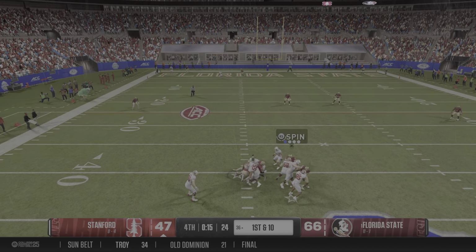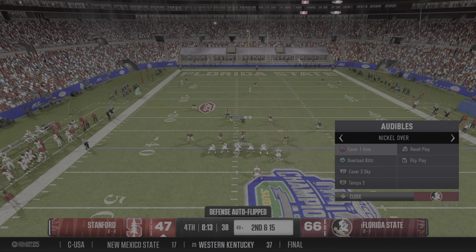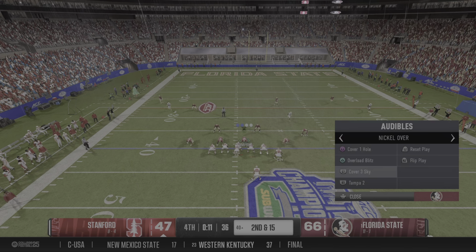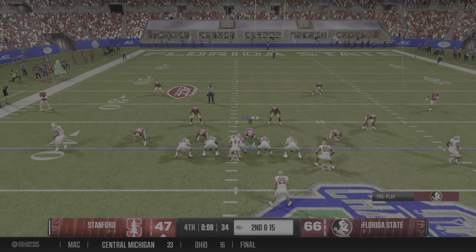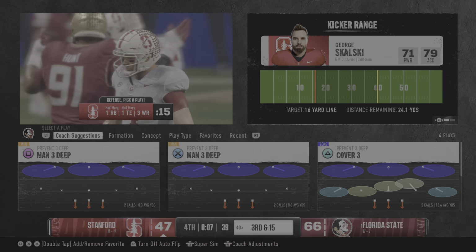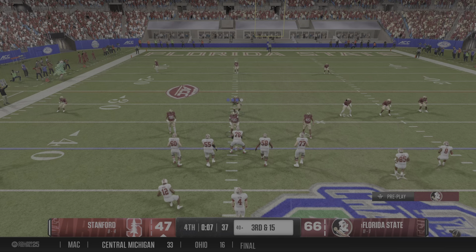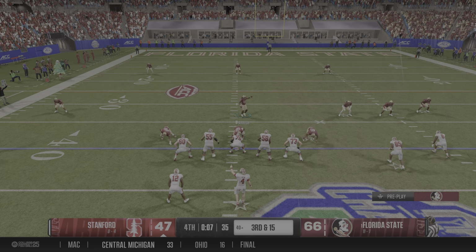Pressure is coming. And the freshman making an impact play there. This offense faces a second and 15. The O-line needs to regroup. Now he just comes up and spikes it to stop the clock. Seventh play of the drive coming up, but it is third down and long.